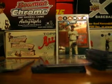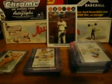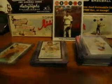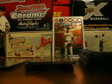Okay, now to the Allen and Ginter. That's A&G backs. We got a lot of those black borders, and then World Leaders. So ask me if you guys are looking for a certain card of that. I did get two case hits, I think.